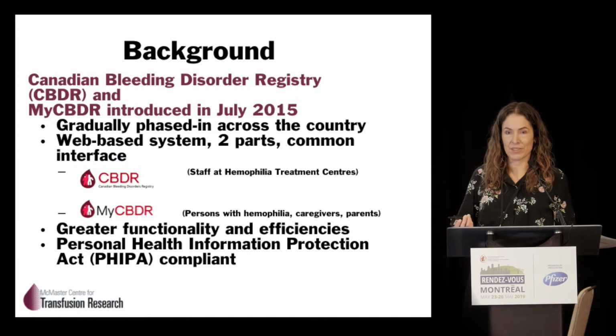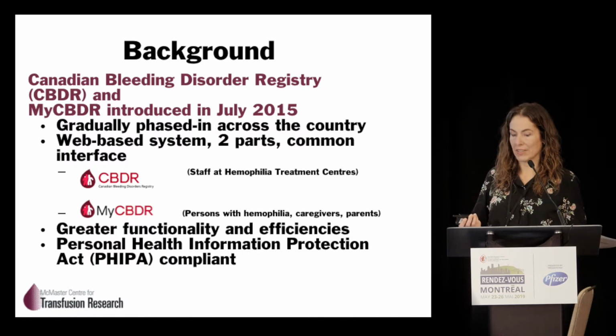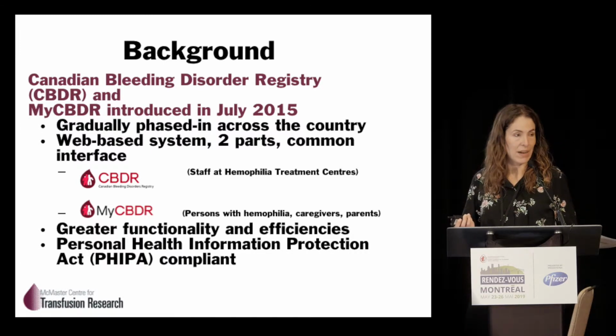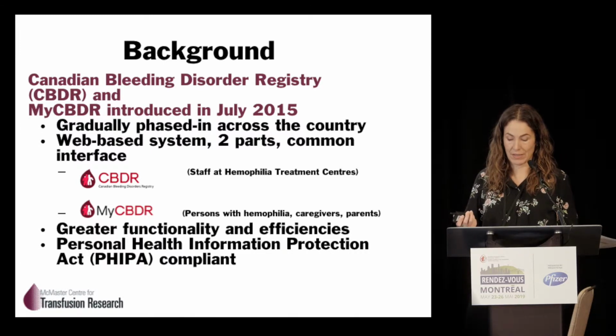The CBDR interface can be used by clinic staff in HTCs to improve data collection for patient care, utilization monitoring, and clinical research. And MyCBDR can be used by people with hemophilia, caregivers, and parents in the home to report bleeds, record factor use, and for disease management and care.